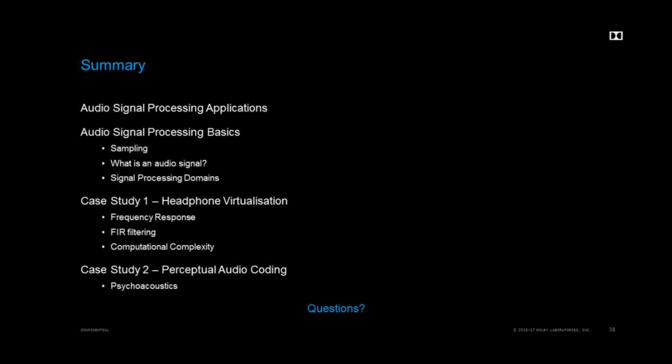Someone will choose, hey, this is the bit rate we've got. Can you give us a good enough codec to fit into that? And they'll accept the loss in quality.